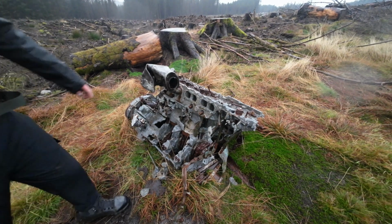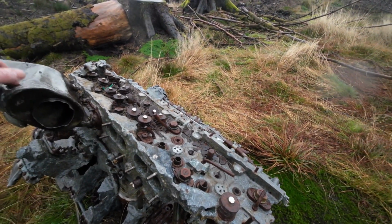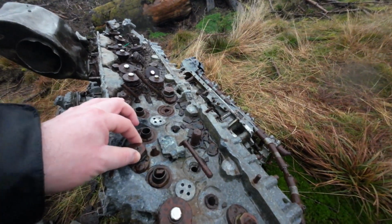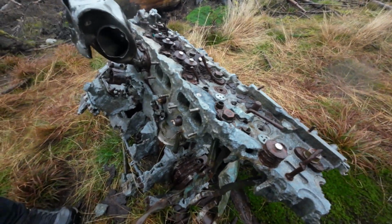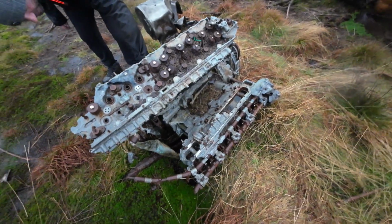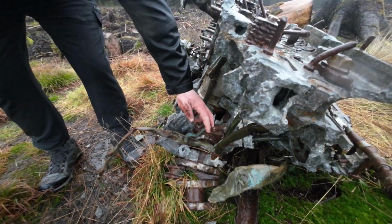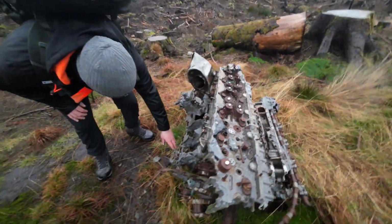That's the exhaust or something, isn't it? Looks heavy, doesn't it? I suppose it could be less, but... I wonder how many people have actually come up and seen this. Hard to say, there's not a lot of information on it. I bet it's up in here.